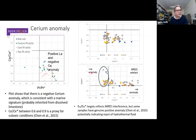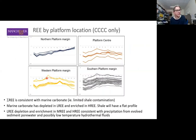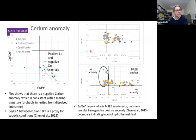The europium anomaly that we saw in the previous slide, these little europium peaks here, can occur because there's interference from the middle rare earths, and by plotting Gd versus Eu, that helps us to pull out whether that interference is taking place. It certainly seems that a lot of those europium anomalies are not real; they're an artifact of metal rare earth interaction. But here, where we have a Gd and an Eu anomaly of greater than 1, this is suggestive of some form of positive europium anomaly, which would indicate an influx of hydrothermal fluids. So hotter, perhaps even deeper crustal fluids than just water that's interacted with the limestone. It may have interacted perhaps with the basement.